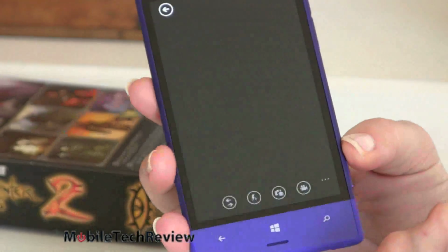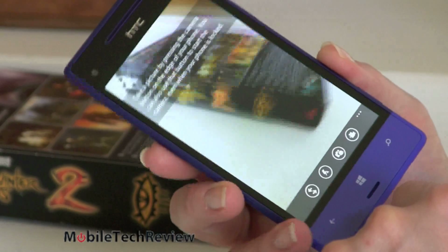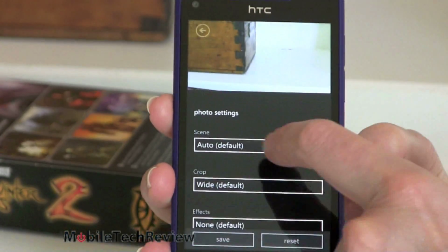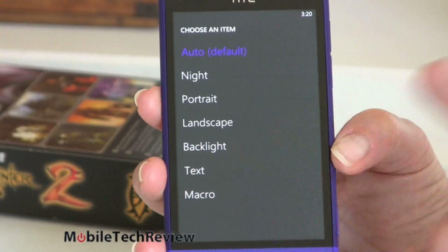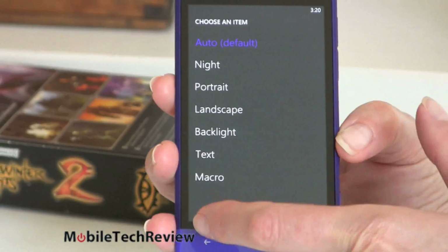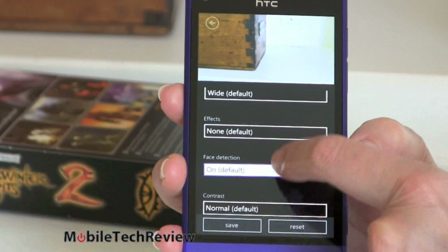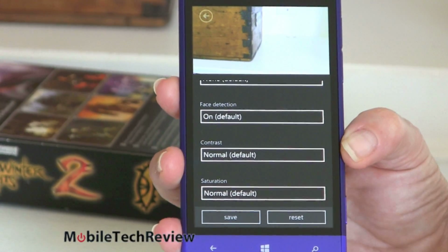Now if we go to the Windows camera application, you have some different settings here. We'll just leave it in portrait mode this time for photo settings. Notice you have text and macro modes here, backlight, a couple of actually extra things. So you may be bouncing between these two until you find that the settings that you need are available, depending on what you're shooting.